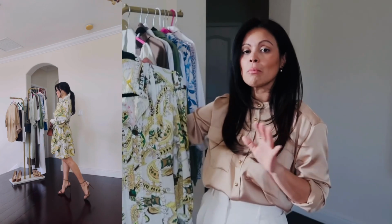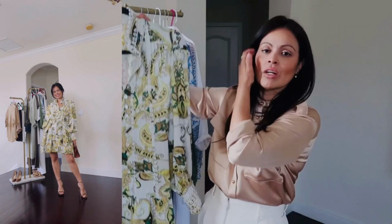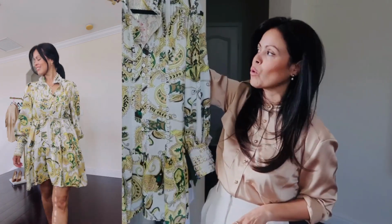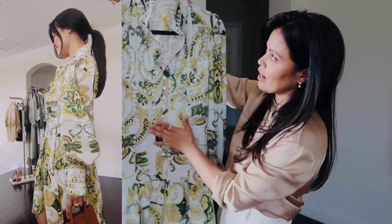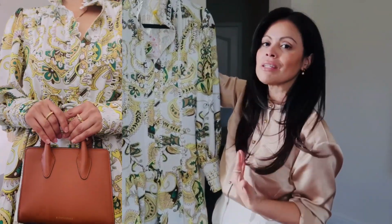And it is a little bit on the pricier end for being Amazon. But that being said, this dress with a designer label would be so much more because the quality is just so beautiful. And besides the design that it has, which is so delicate and feminine, one of the reasons why I went with this dress is because of the print.